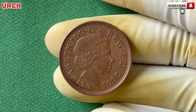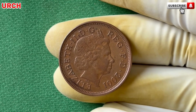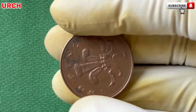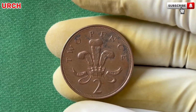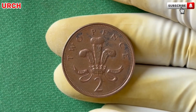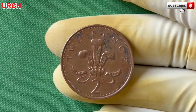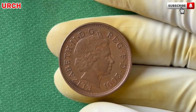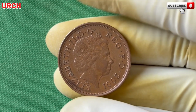For years, the 2001 2 pence flew under the radar. Millions were minted for general circulation, and nobody thought twice about them. But then, numismatists and collectors began to uncover something extraordinary. Not all coins were the same. Some bore subtle errors. Others were struck with different metals. And in extremely rare cases, misalignments and minting anomalies transformed a common coin into a rare gem worth millions.